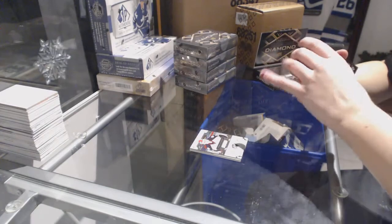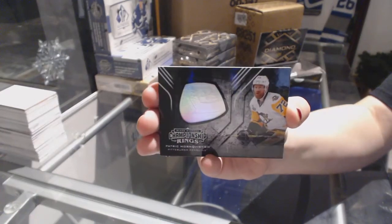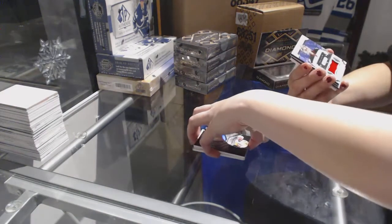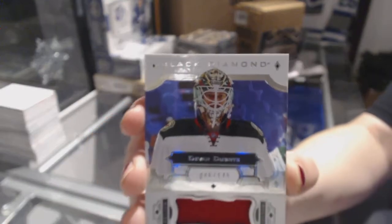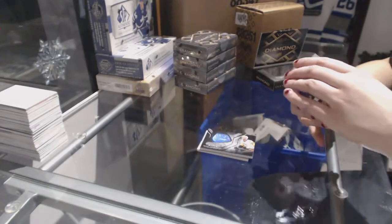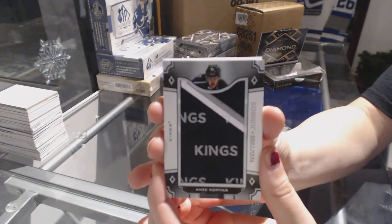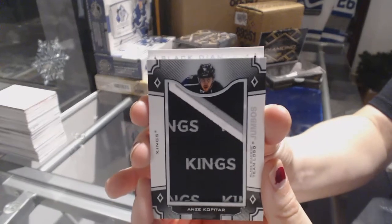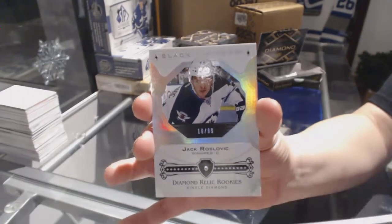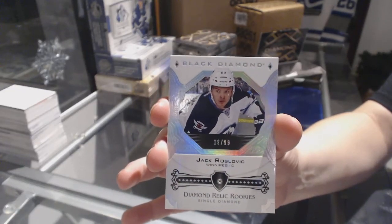Yes, disaster it is. We've got a championship rings for the Pittsburgh Penguins of Patric Hörnqvist. For the Minnesota Wild, we've got a jersey number /149 of Devan Dubnyk. And diamond time. Who's it gonna be? We've got a single diamond rookie, number /99 for the Winnipeg Jets, Jack Roslovic.